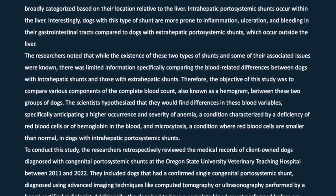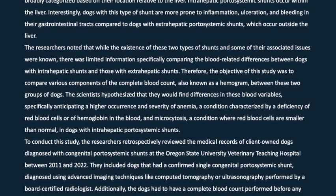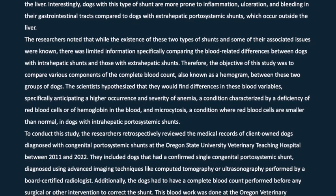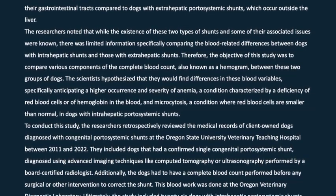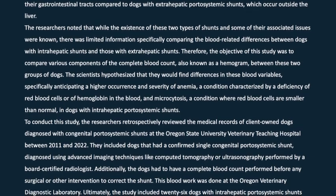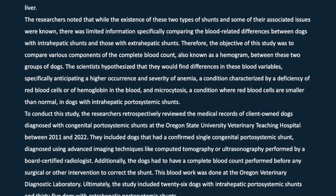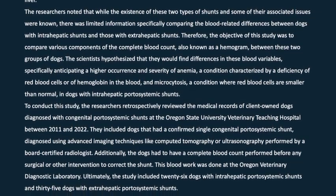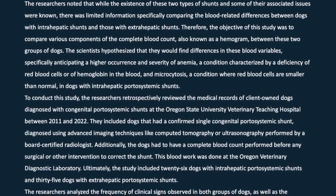Therefore, the objective of this study was to compare various components of the complete blood count, also known as a hemogram, between these two groups of dogs. The scientists hypothesized that they would find differences in these blood variables, specifically anticipating a higher occurrence and severity of anemia, a condition characterized by a deficiency of red blood cells or of hemoglobin in the blood, and microcytosis, a condition where red blood cells are smaller than normal, in dogs with intrahepatic portosystemic shunts.